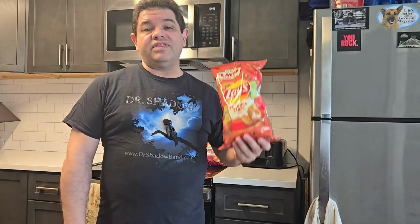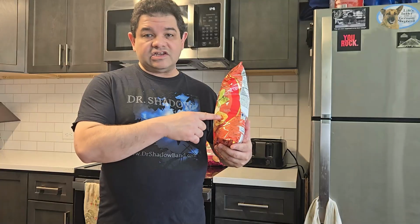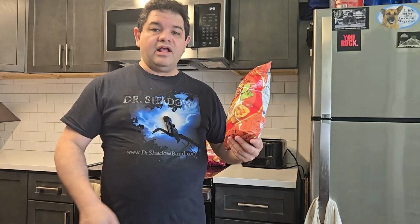Finally, we're gonna try the Valentina and Lime. If you don't already know, Valentina is a kind of salsa picante. So based on that and the way that the sauce looks on the chip here, I suspect this might be a bit spicy. I'm hoping that's spicy. Let's go ahead and open this and give it a shot.